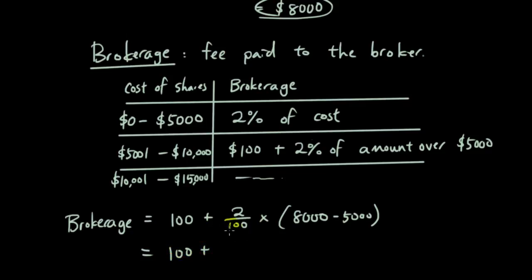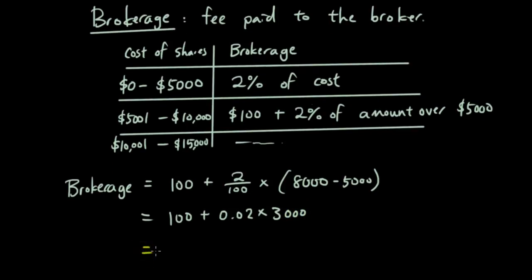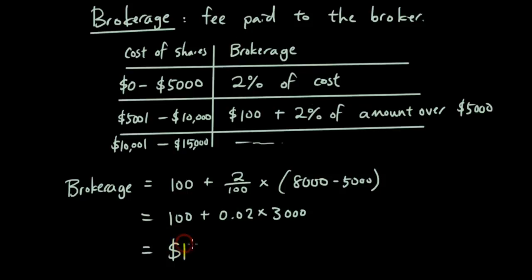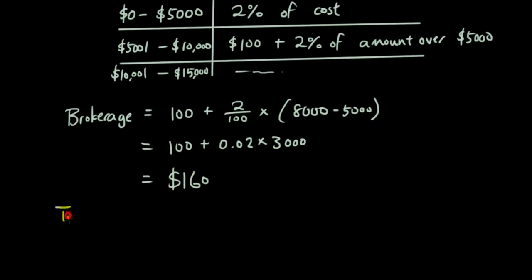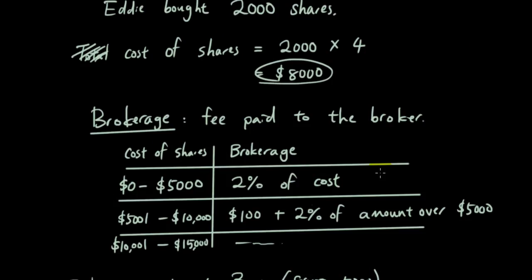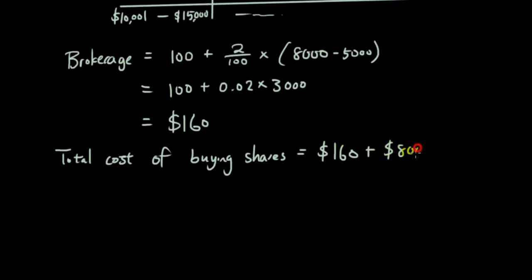So it's 100 plus 2 divided by 100 is 0.02 times 8,000 minus 5,000 is 3,000. And then if you type that into your calculator, you will get 100 plus 0.02 times 3,000 is $160 of brokerage. So the total cost of buying shares would be $160 plus $8,000. So it's $8,160. That is the total cost of buying the shares.